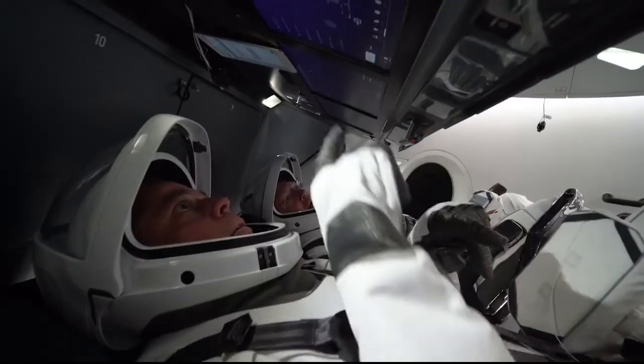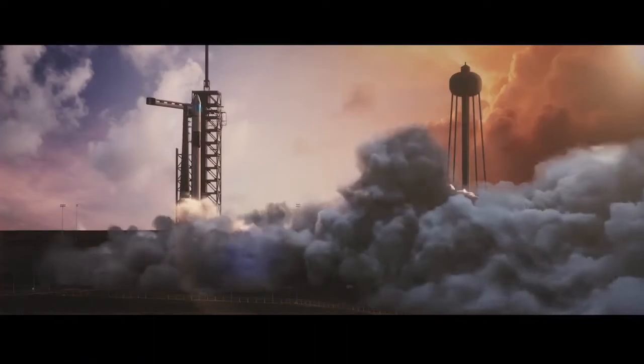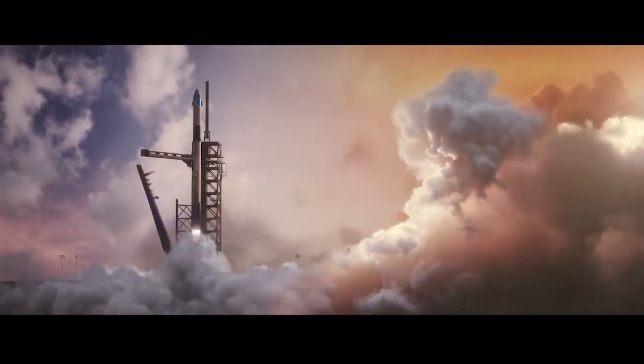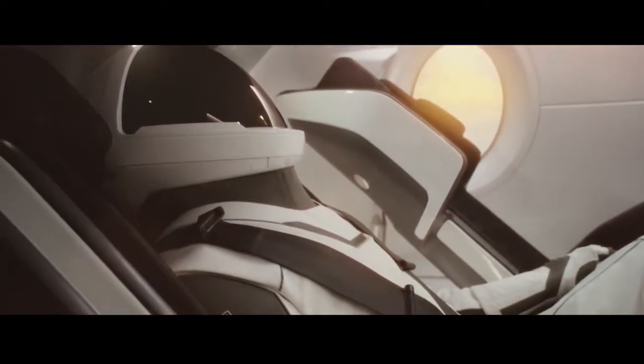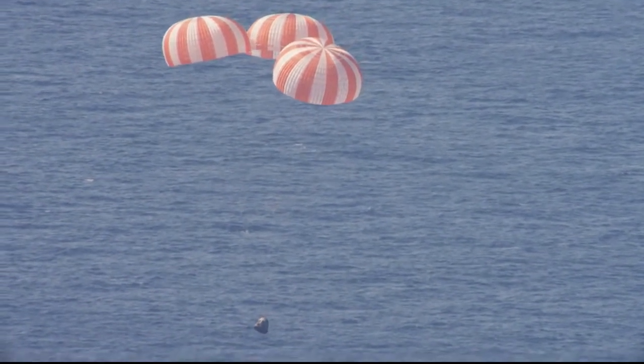The goal of this mission is to make sure that the crew are going to be safe, comfortable, and enjoy the ride on the Dragon. During a nominal ascent, the crew will feel like they're riding on an exciting roller coaster ride. On the way back, during a nominal splashdown, the crew will feel like they are diving into a swimming pool.